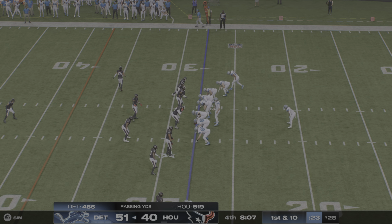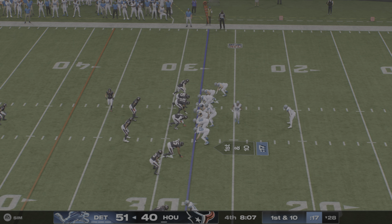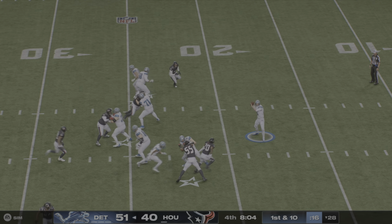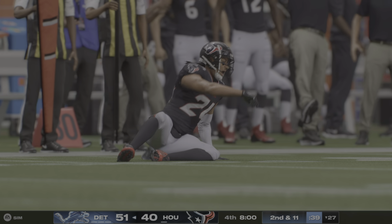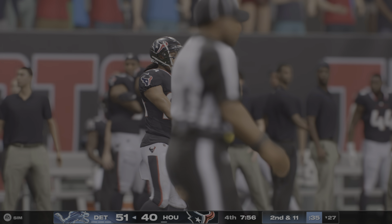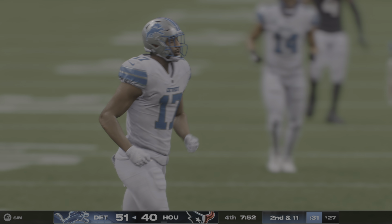Here's first and 10. Patrick motioning here. They'll go play action with Goff. Quick throw here is complete. He did a good job of making one man miss, but could not get away from this defense in the end. It turns into a loss of yardage.